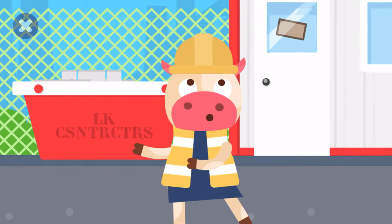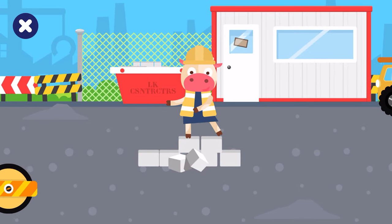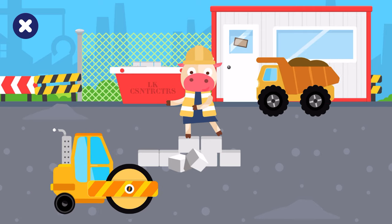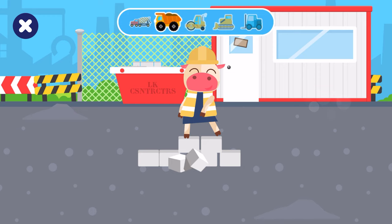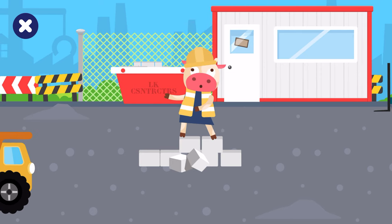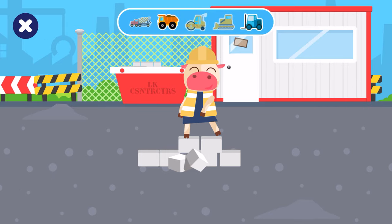Today we're at the construction site. Can you help our friends get the vehicle they need? Tap the right vehicle. Callie wants the dump truck. Great job! Yee-haw! Callie wants the forklift. Great job! Yee-haw!